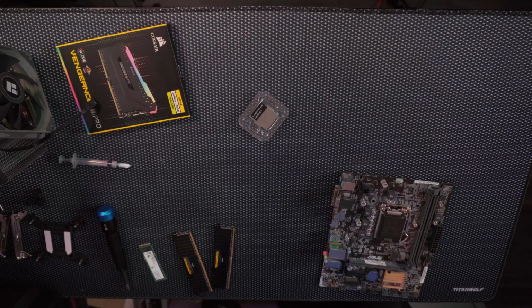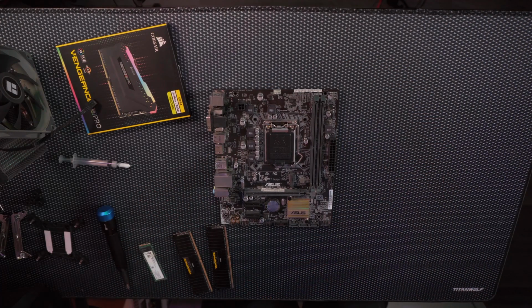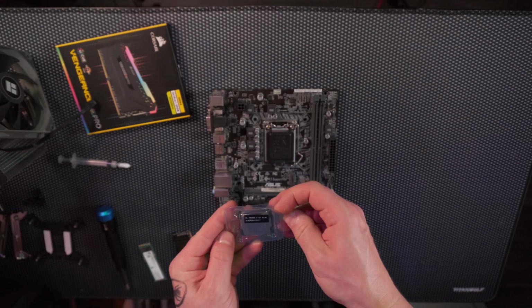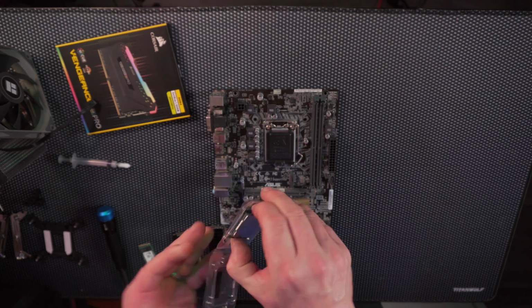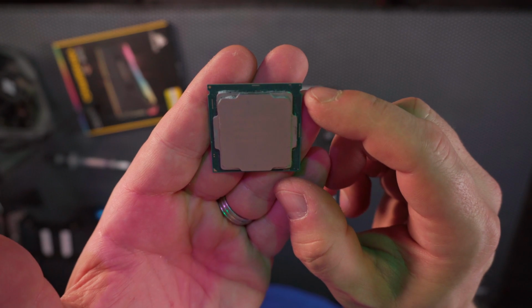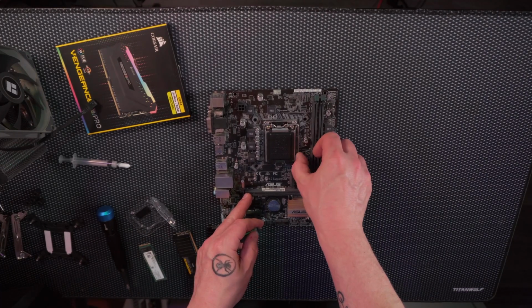Okay, so here we are with the build, and here we're going to start first of all with the motherboard. And with the motherboard, we need the processor, and here is our processor. What we're going to be looking at first of all is how this is orientated. You can see that on the top of the processor there are two little cutouts, and you've got to match these up with the cutouts on the motherboard.